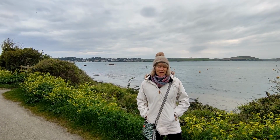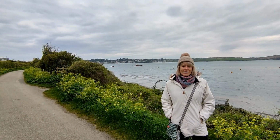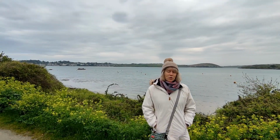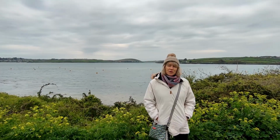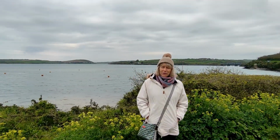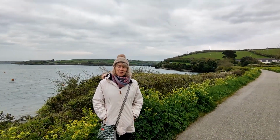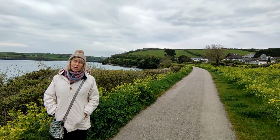So welcome to Padstow. And today we're on the Camel Trail at the moment. This is an 18-mile cycle route that runs from Padstow through Wadebridge and up to Bodmin Moor. It's beautiful. I've walked it a couple of times and I've run it as well when I was training for the London Marathon. It's not as flat as you think it is, particularly going that way, but it is lovely. And in the summer, it's absolutely crammed with bicycles. Everybody wants to cycle this route in the summer.